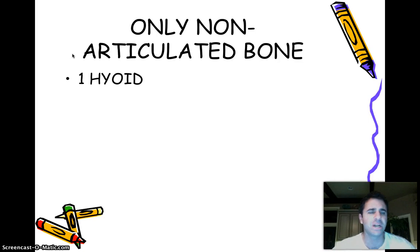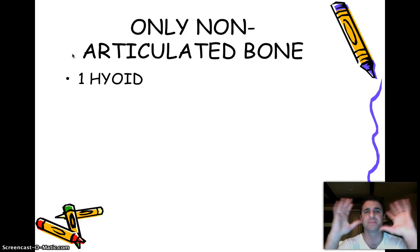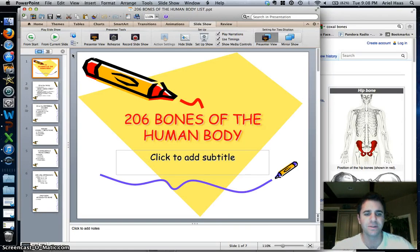There's 1 non-articulated bone, which is the hyoid bone found in your neck up here. And non-articulated means it does not form a joint or meet up with any other bone. It is basically a floating bone. And on that note, we are done.